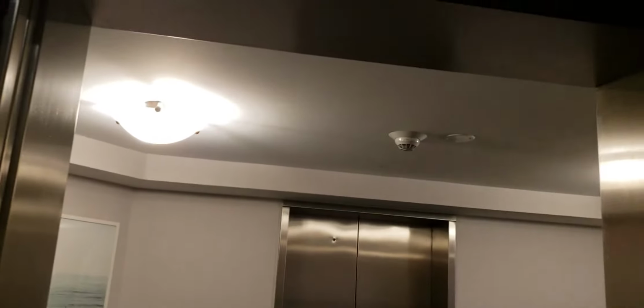Whoa. My goodness. These elevators are always level, man. They're gonna need some major repairs. One. Oops.